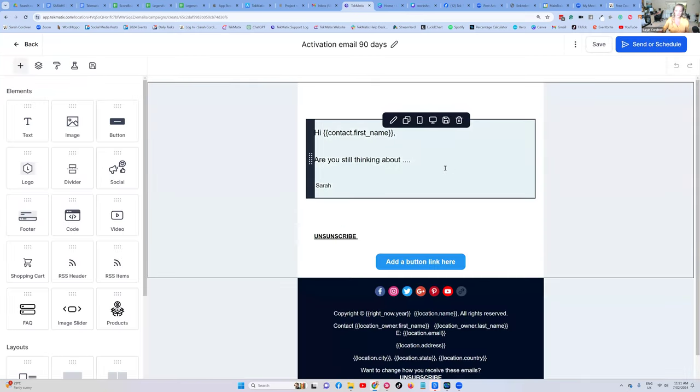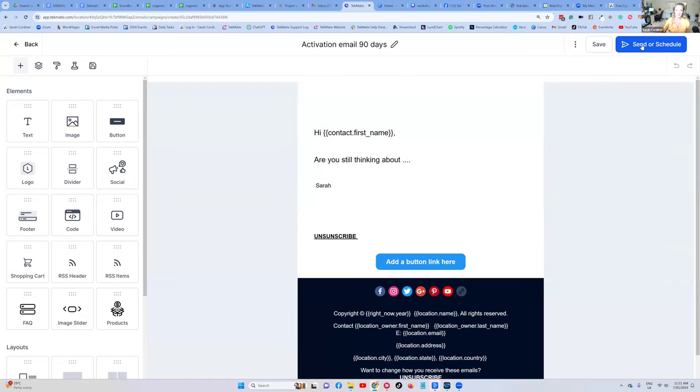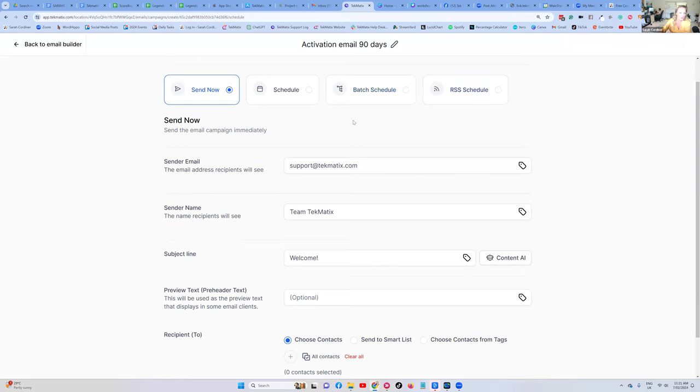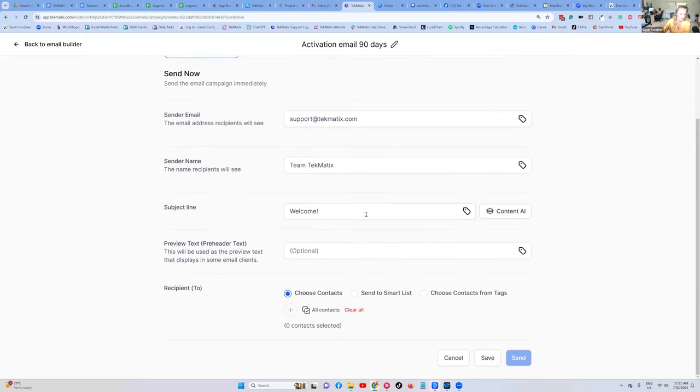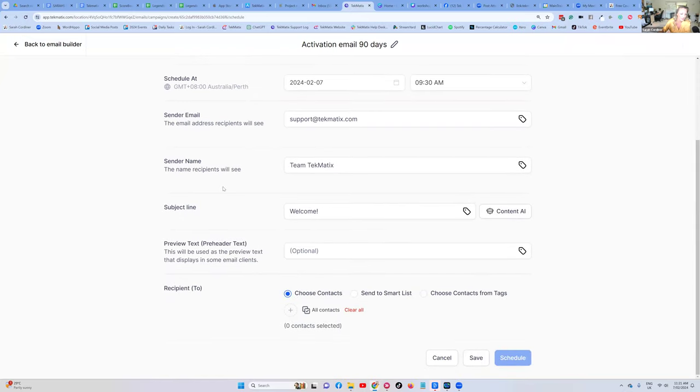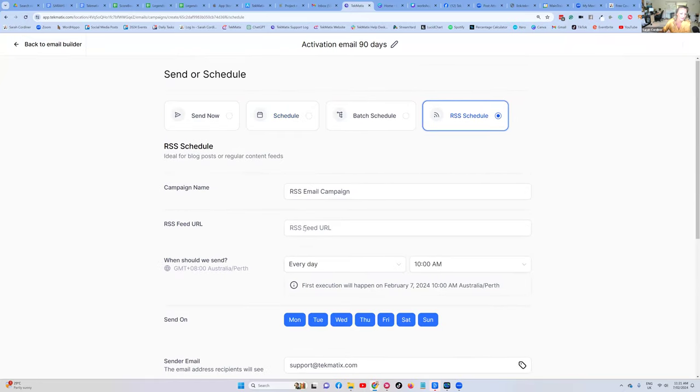It's going to give us one last chance to edit it if we want to. Click on the big blue send or schedule button. And you should be able to do repeating schedule. Will it let us repeat that? Or do we have to do it in RSS?